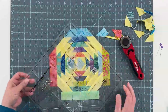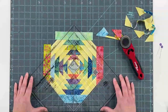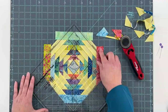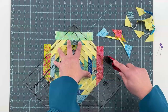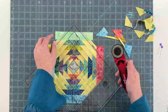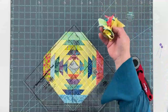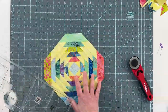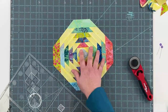There's a snap. Turn it around, center that centering square, dotted lines, and trim the last two edges. And if you need some confetti, you get lots of little pieces like this as you trim. Okay, so here's round 10. This means I've got a 9.5-inch block.